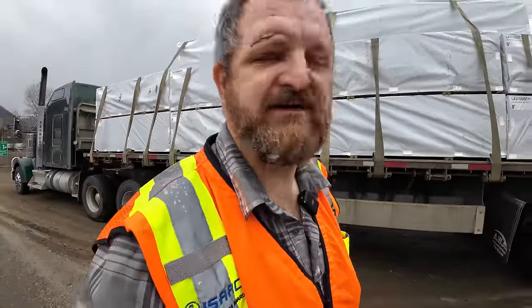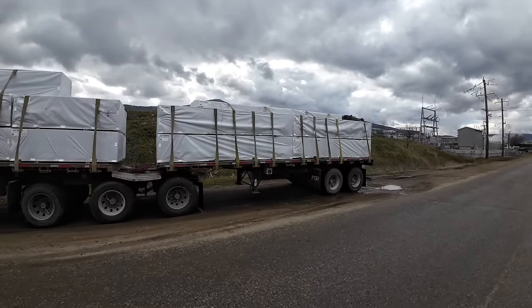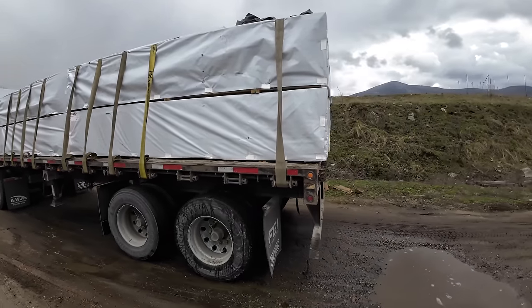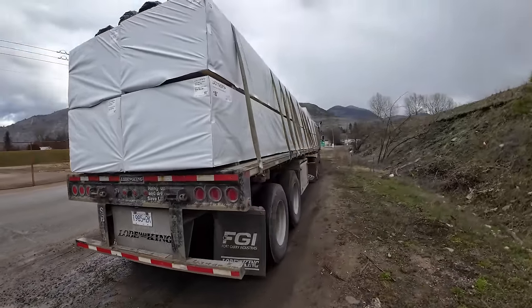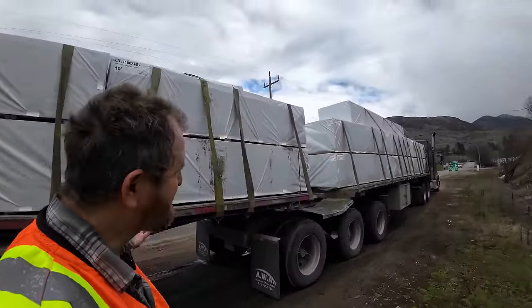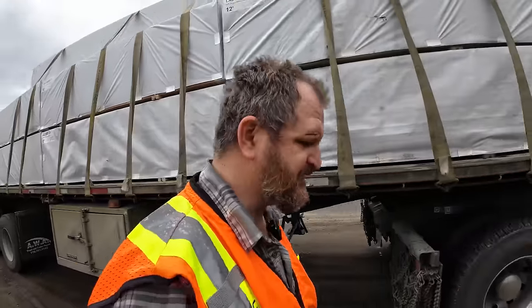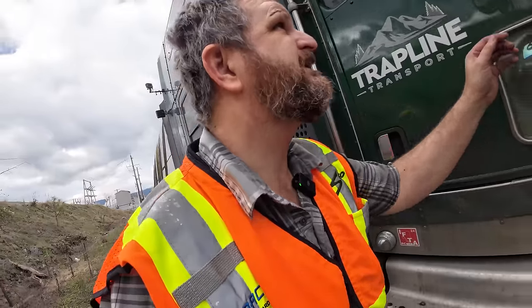Alright, so this is what our load looks like over here. Not near a max weight load. Not even, like, we could have probably put another three bundles up there. So, I mean, it'll be heavy. It'll be a heavy load, but considering what a max load looks like, we're gonna be good. I'll throw you guys up on the forward facing mirror cam here. Seems like it stopped raining, so let's see how this works out.